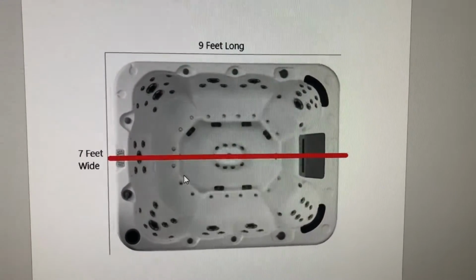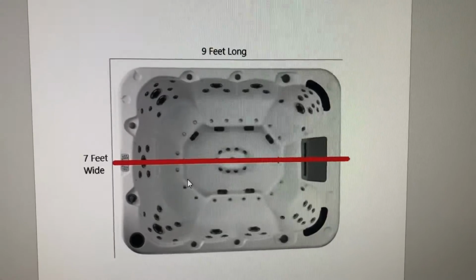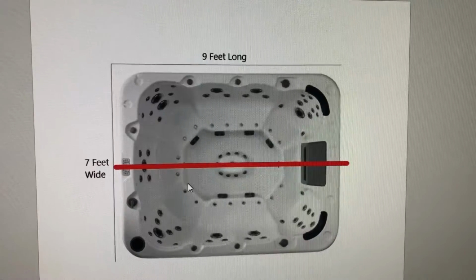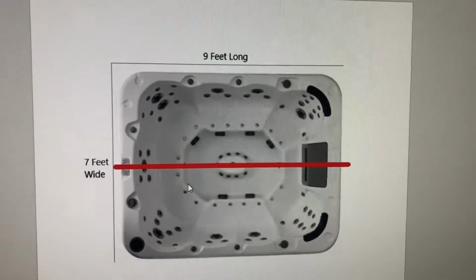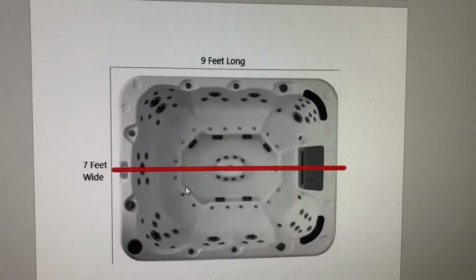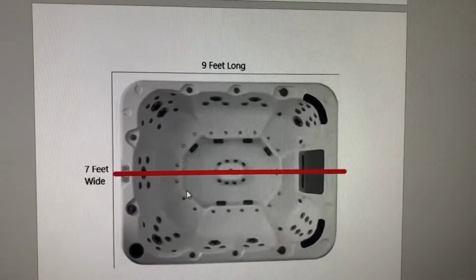However, after looking at pictures of the spa cover from the other person that I contacted, the spa cover has a seam on the long side of the spa, as shown here. So the spa cover folds over along the 9-foot axis and folds over that way.